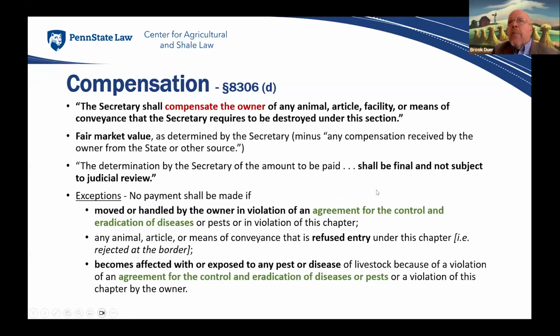Okay. Now, one of the things to always keep in mind with regard to animal value is a diseased animal does not have any value. So this is only paid for animals that are not known to be or cannot be proven to be diseased, but they needed to be put down due to their exposure. They need to be euthanized due to their exposure to the disease. Those are the animals that are compensable, not the positive testing animals.